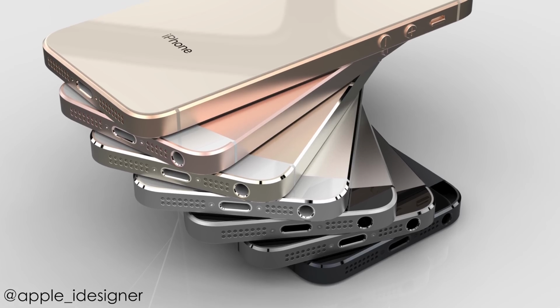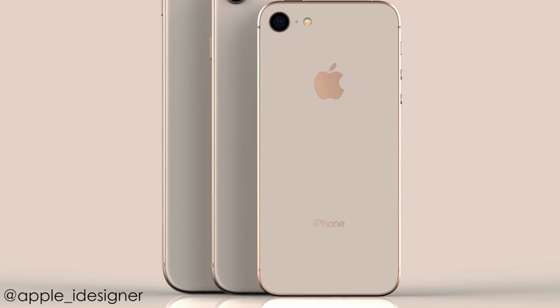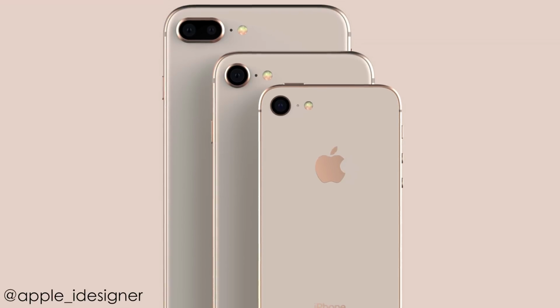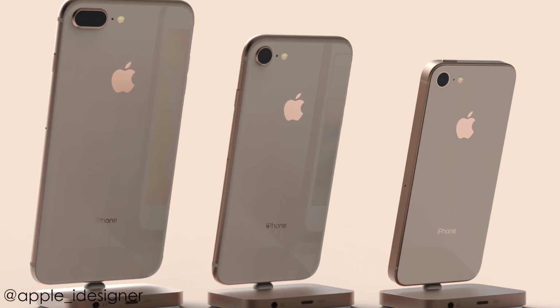So you can see we still have that gorgeous look, that 4-inch form factor with the iPhone SE 2. And it's having a glass back. Yes, a full glass back with aluminum on the sides. Basically, the iPhone SE 2 is the combination of iPhone 8 and the iPhone 5S. You have the same design but with glass on the back for the support of wireless charging.